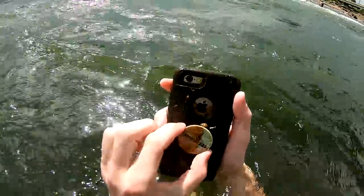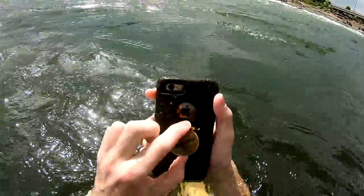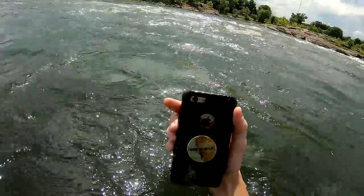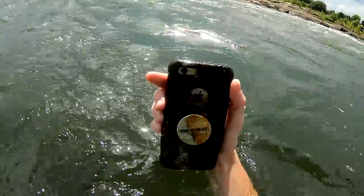Oh my goodness. It's for the iPhone. That's been down there for a minute. Pretty cool? Oh, no way. Yeah. What's it say? It says good vibes.